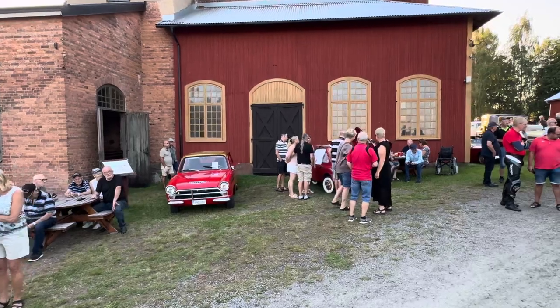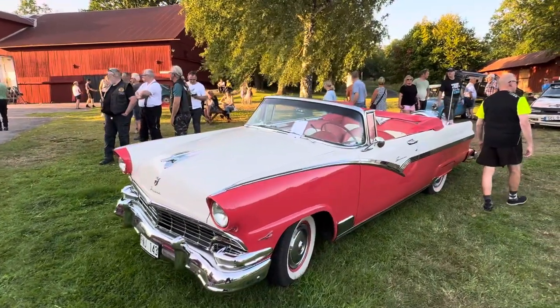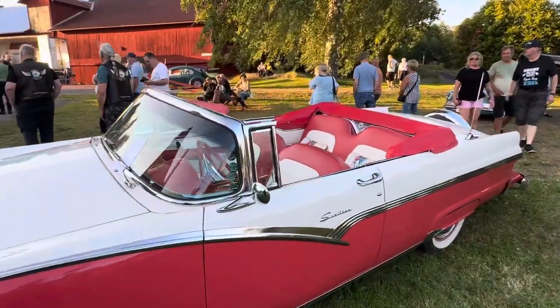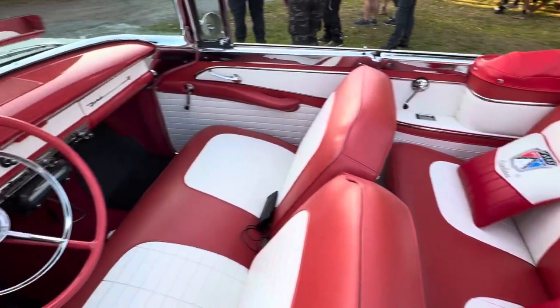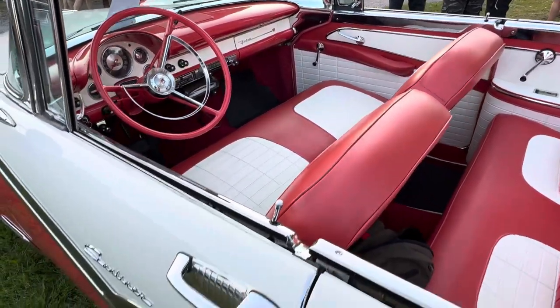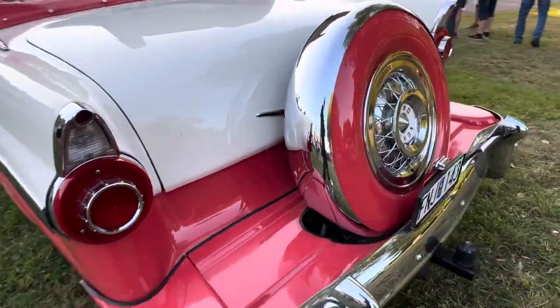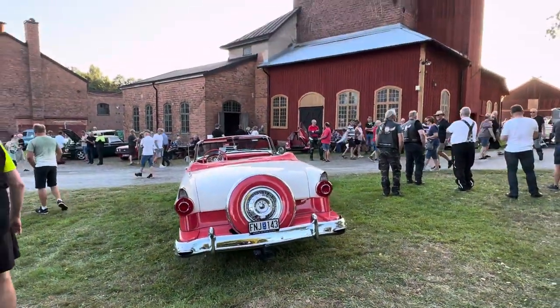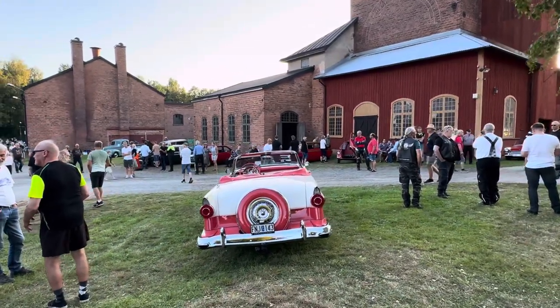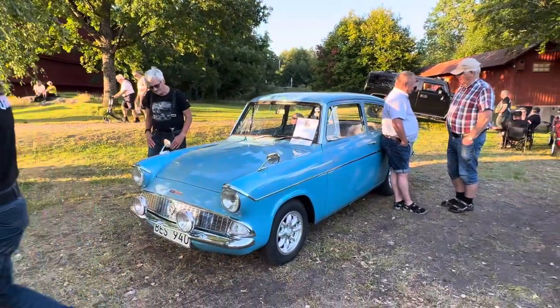And you got a Messerschmitt with a ton of people around it. Oh, and then we got this gorgeous Sunliner. Absolutely gorgeous Sunliner. Oh, look at the matching pillows. You gotta stylize it. Yeah. Sunliner. I love this trim too. Gorgeous trim. And a Continental kit. What more could you ask for, right? And then a big factory in the background. Yeah, very, very cool. You got another old English one right here.